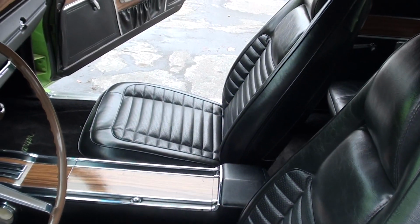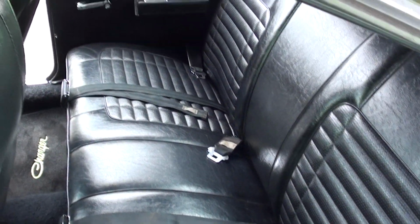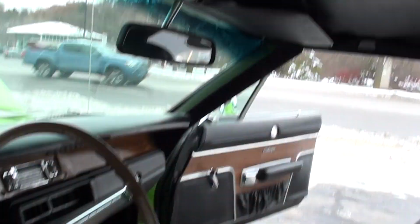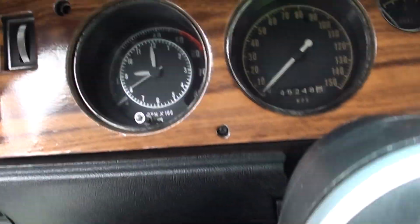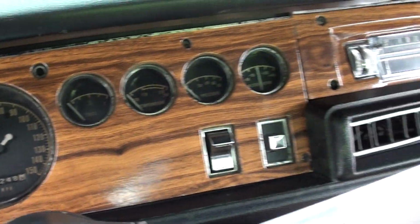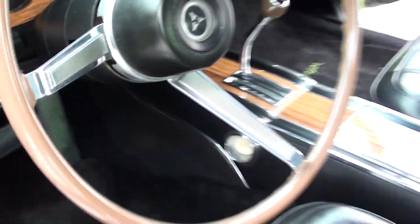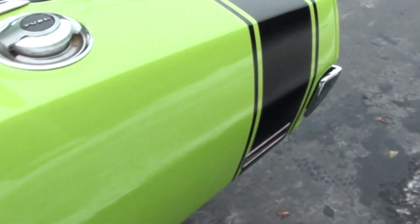Bucket seats, console, stock steering wheel. Looks like it's got all the correct seat belts in it. Factory tach and gauges. Showing 45,000 on the odometer. I'm sure that's not original. Factory AM radio. I don't think that works. Dual exhaust. 8 3/4, 323 Sure Grip rear end.